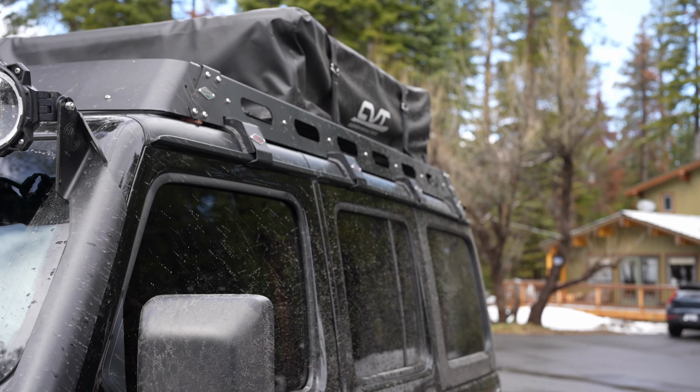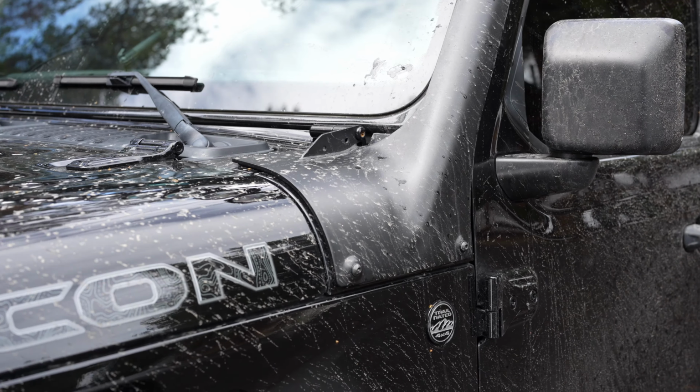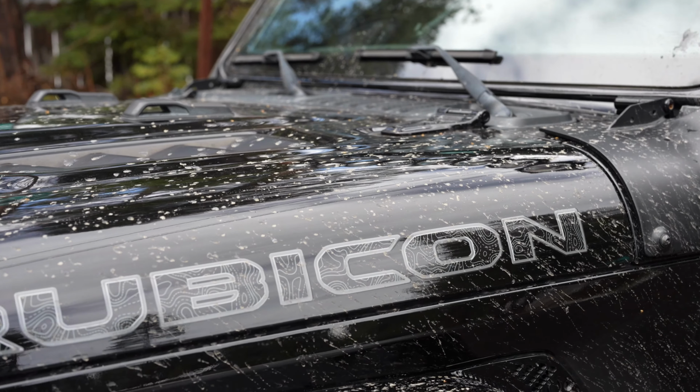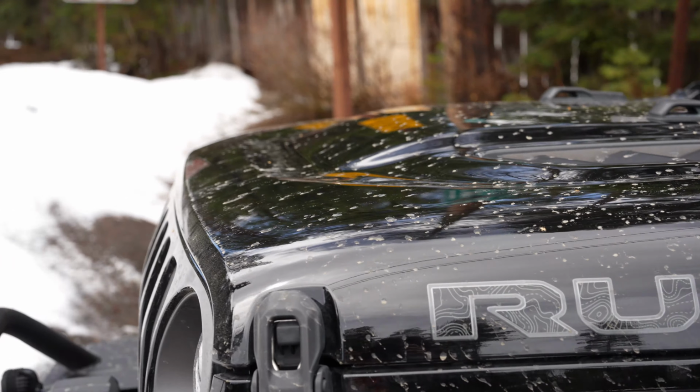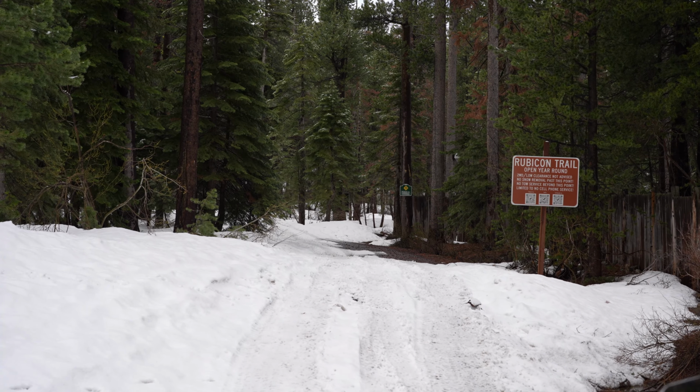We are at the start of the Noonchester Mine Trail. I had actually wanted to run this trail back in April. I got to the trailhead of the Rubicon on the eastern side. My wife told me I should have known better. It was snowed in. I was not able to do it, and so we're back here in the month of August. The snow has cleared and this one should be pretty easy.